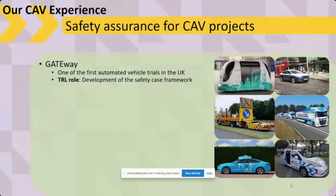There were three main trials. One was last mile delivery. We also looked at last mile transit and also automated valet parking. The key objective of the Gateway trial was understanding and exploring the public perception around CAV. But our priority remained about safety and understanding how we could assure safety during CAV trials and testing.